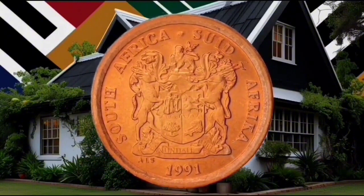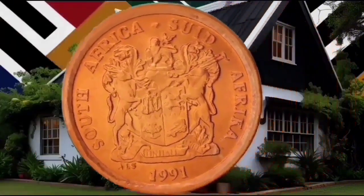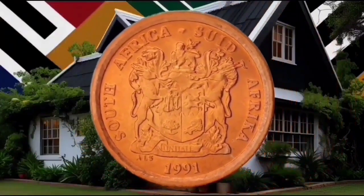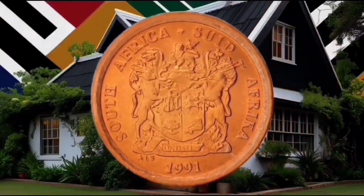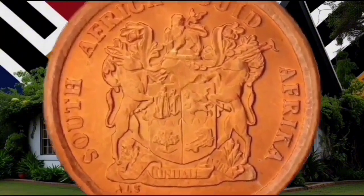It's important to consult with certified numismatists or get your coin graded by professional services. Grading companies like PCGS or NGC can help determine the coin's condition, authenticity, and overall market value.